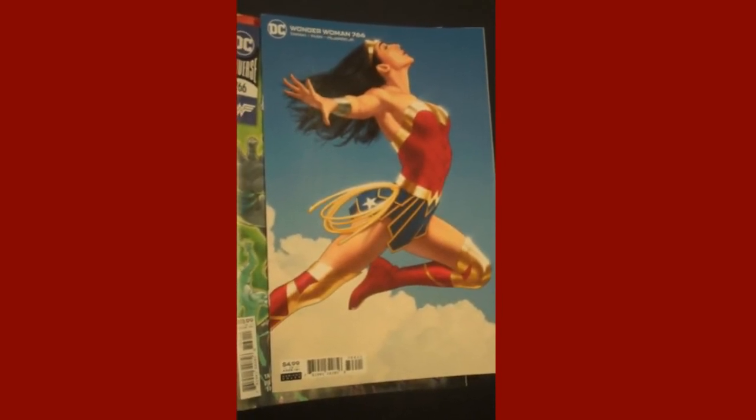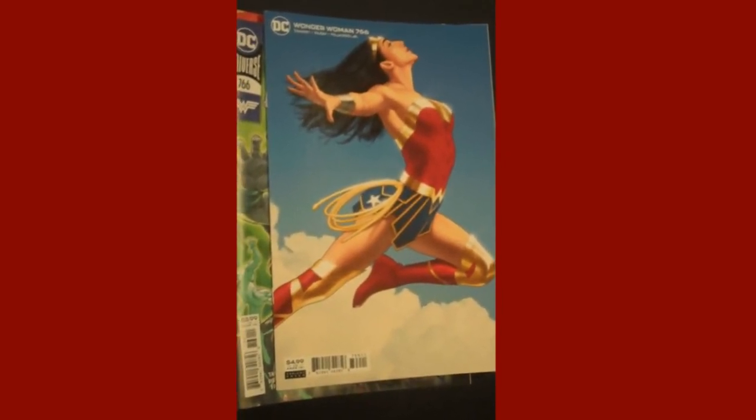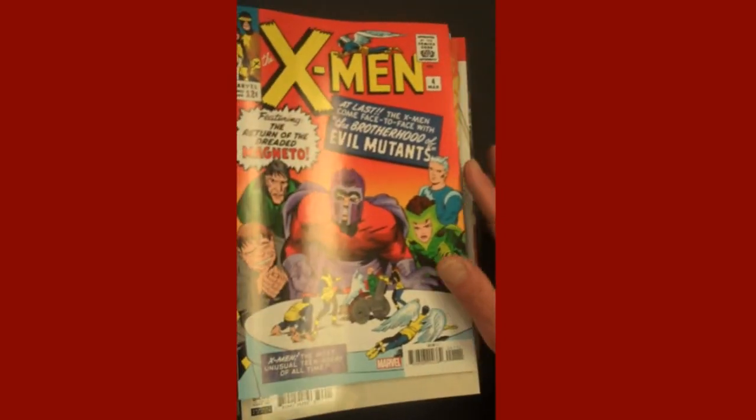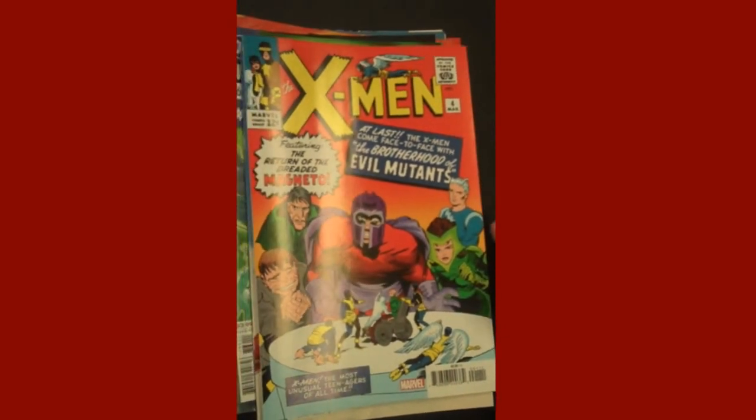And then the last comic for this week is a facsimile edition from Marvel. They reprinted X-Men 4. And so that is this week's comics.